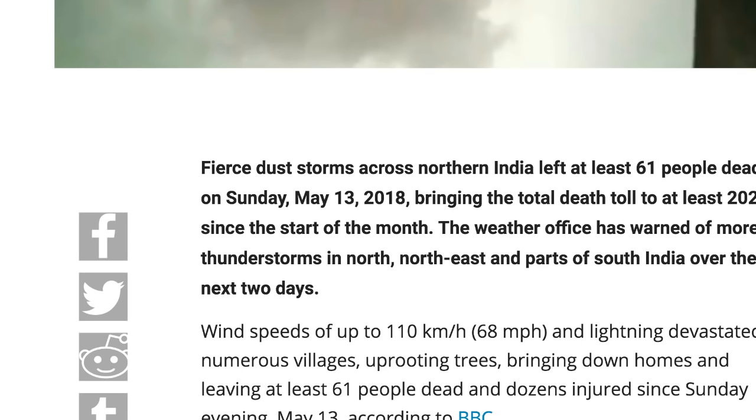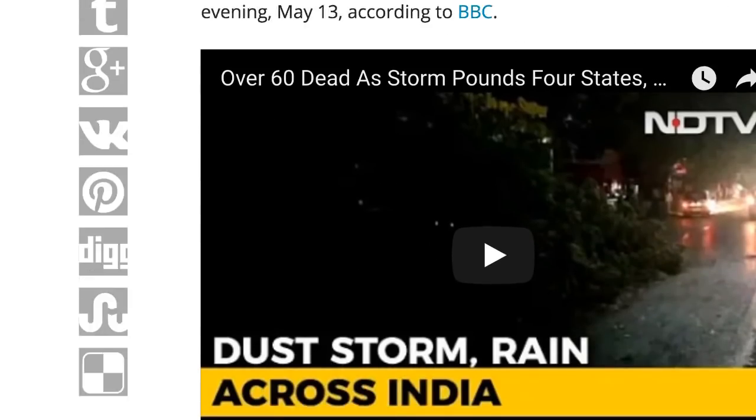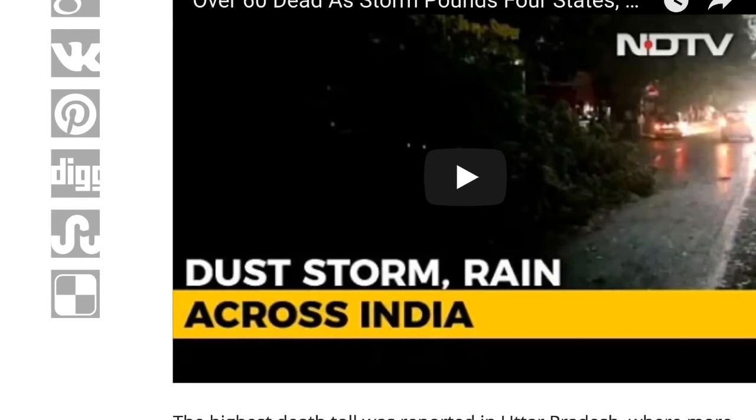Wind speeds of 68 miles per hour and lightning devastated numerous villages, uprooting trees, bringing down homes, and leaving at least 61 people dead and dozens injured since Sunday, May 13th. The highest death toll reported was in Uttar Pradesh, where more than 30 were injured and 39 were killed on a Sunday. Now, let's put this into perspective.